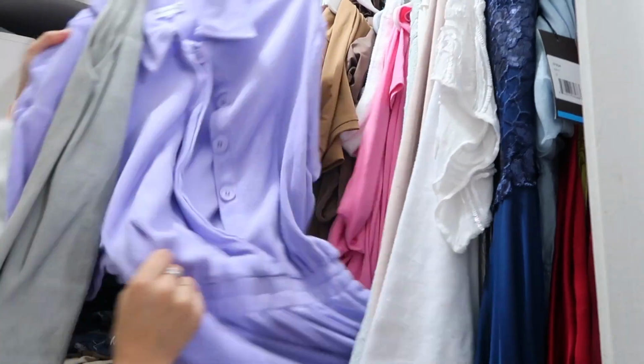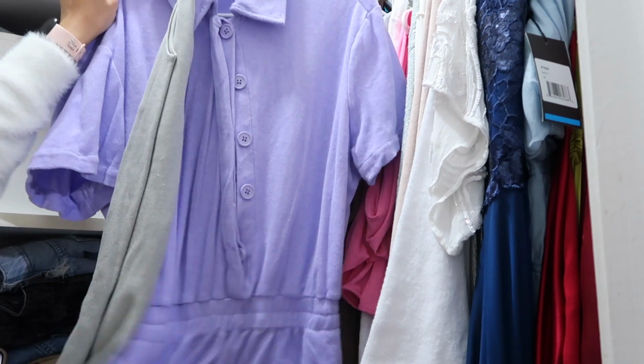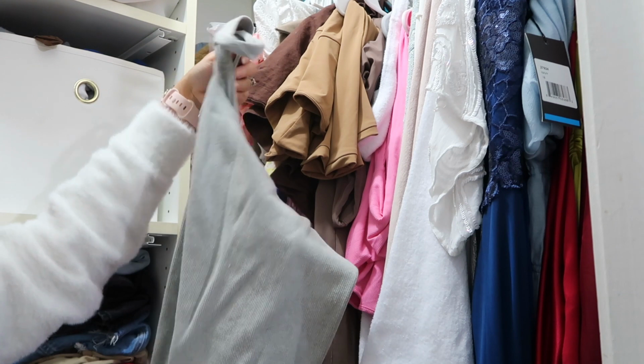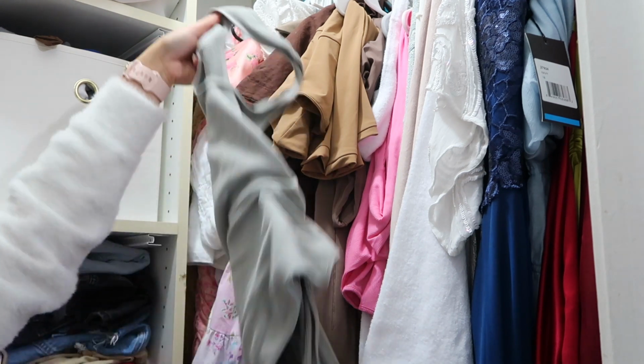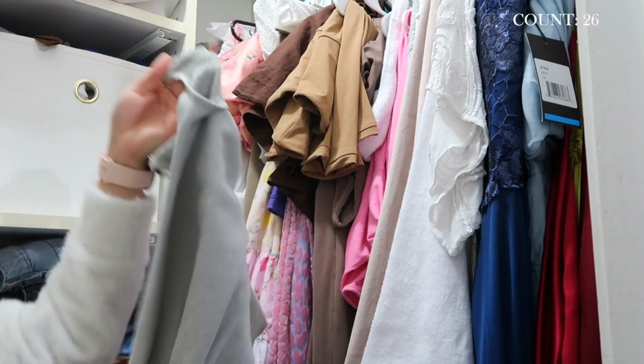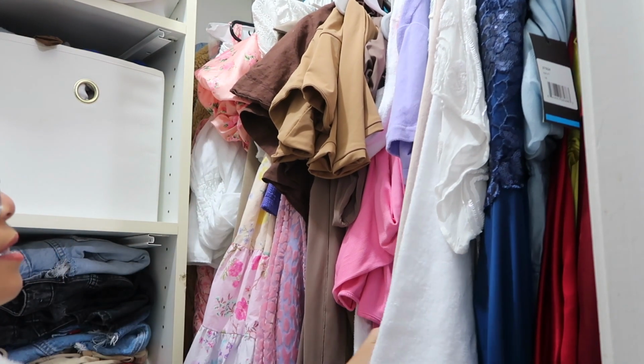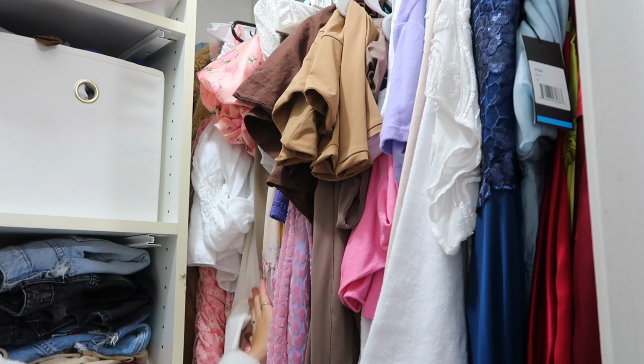I have this Good American romper. It's very cute. And then I also have this like gray romper, and it's actually just by Forever 21. I'm going to either donate or sell because it is pretty worn. Initially, I tried to organize this section, but eventually it just got kind of crazy.